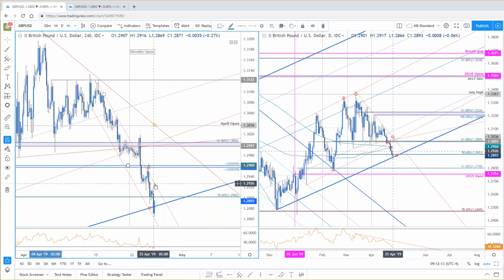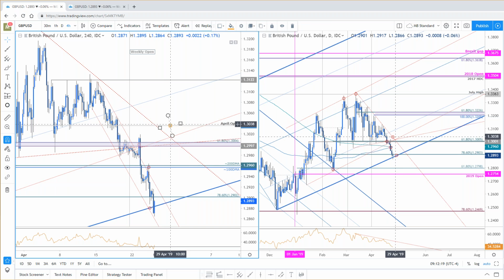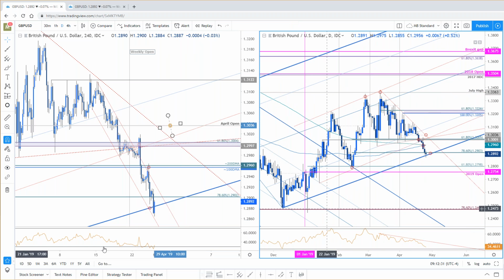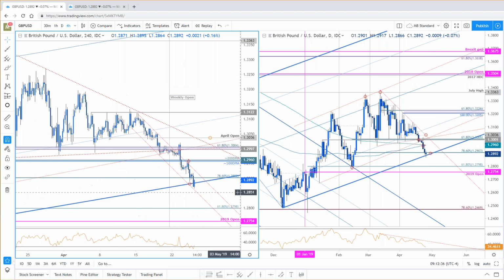But essentially, you need to get back above the monthly open to get this thing on a straight bullish trajectory again. Even if we do recover here, these might be levels at which you look for a reassertion of another downside move. Ultimately, if we break this slope, guys, Sterling's got some problems. All I'm saying is that right now, if it's going to recoil, if it's going to rebound, this would be the spot.